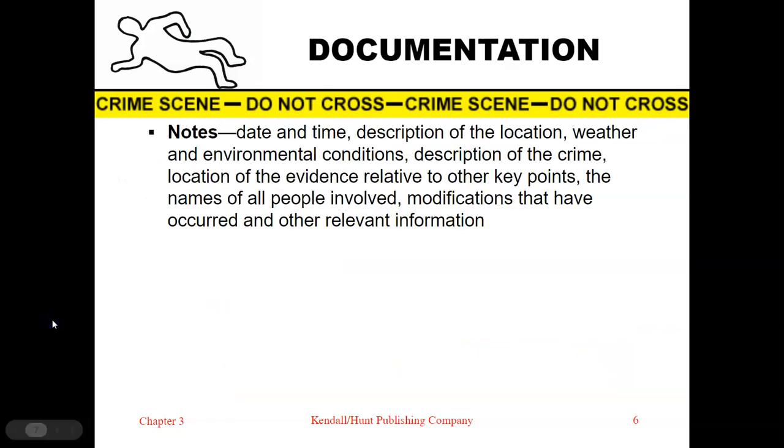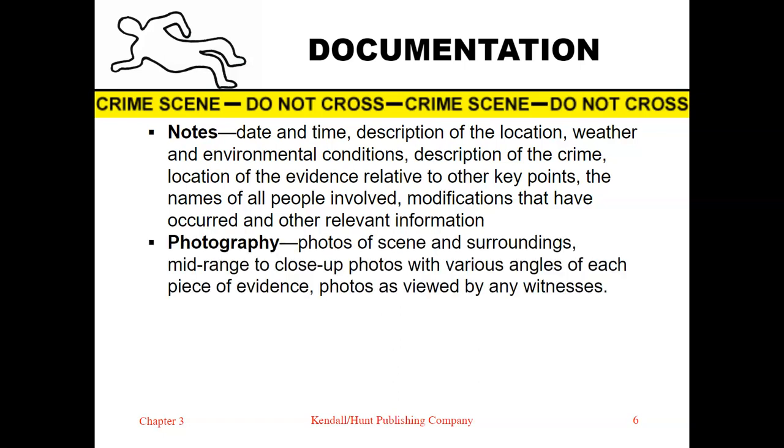Documentation is always going to involve notes, and your notes are going to be the date and the time, description of the location, weather, environmental conditions, description of the crime, all of the evidence, where it's located, other key points like doors and furniture that's not movable, the names of anybody involved, whether that's a witness or a suspect, and anything that has been changed. Let's say the medics came in and had to help someone who was hurt, and they moved a table and chairs to get to them. They're going to make note of that.